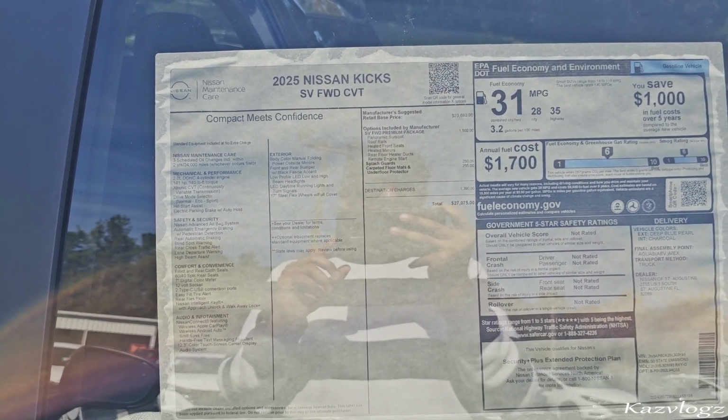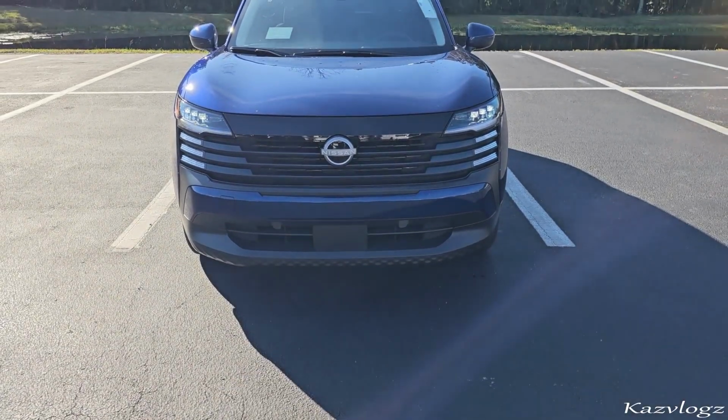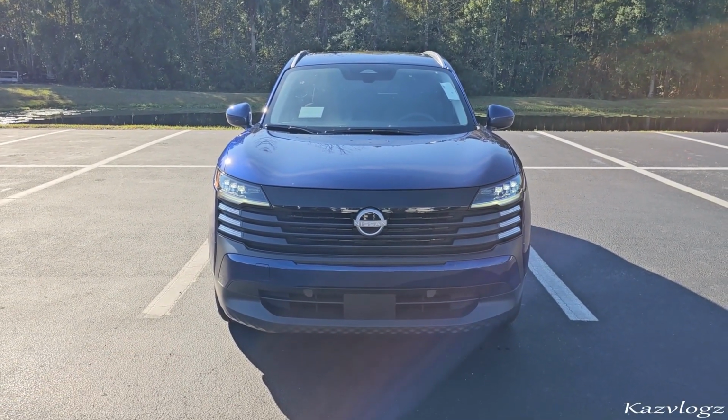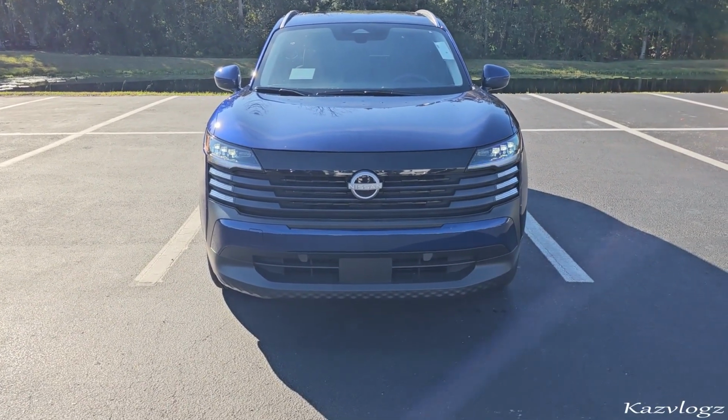Now let's carry on further with this review, starting on the exterior side of this vehicle. Coming towards the front side, the first thing that you notice is the design itself. This is the new design for the 2025 Nissan Kicks, and I must say I'm truly impressed by the looks of it. Now check out the headlamps over here.